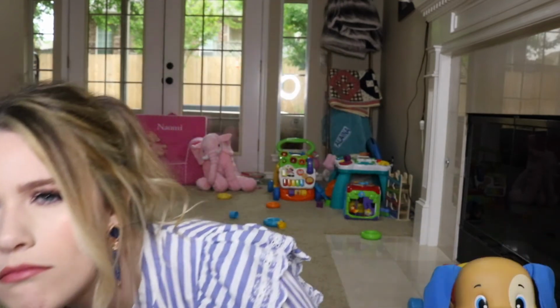Sorry for the mess. I didn't take time to clean up because I don't care. Plus, my house looks like this, so I can look like this. I have to put makeup on, you guys. You can't have both. You can't have it both ways, Nate.